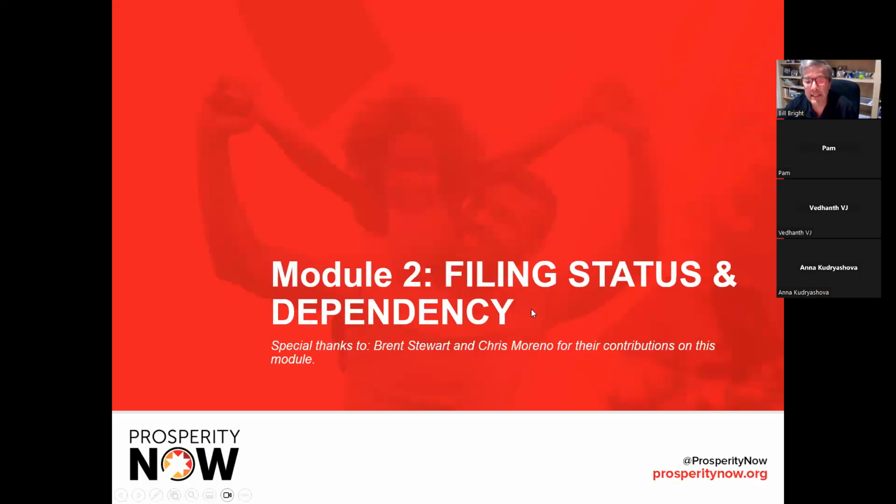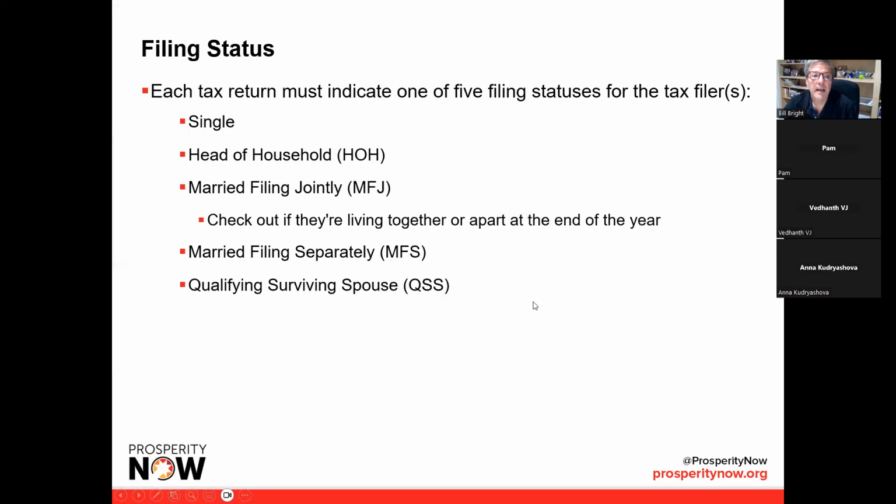All right, filing status and dependency. There are five filing statuses. You've got to pick one: single, head of household, married filing jointly. We do need to know if they were living together or apart at the end of the year. Generally, they are living together if they're filing jointly. Married filing separate, and a qualifying surviving spouse.